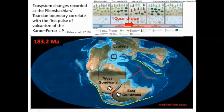If this interpretation is correct, then we have to completely change the global map of this time at 183 million years. And that's what I've done here on this very famous map done by the American. I've added a lot of water here in the Karoo, and this is really what creates a lot of discussion amongst geologists in South Africa: why would we have the ocean at this time in this part of the world?